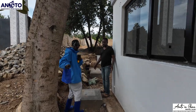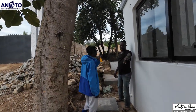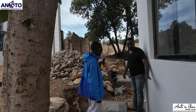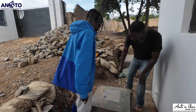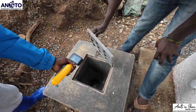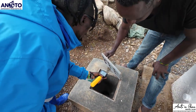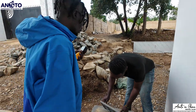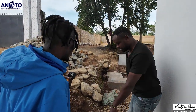What's the difference between that one and this one? Oh, this one is a waste line. Yes, and this one only carries the waste from the kitchen. This one here? This one. And our kitchen has not started operating? Yes, we have not started operating the kitchen. So it's still new. Yes. Until the kitchen is set up and is being used, then the water will be coming to this area.